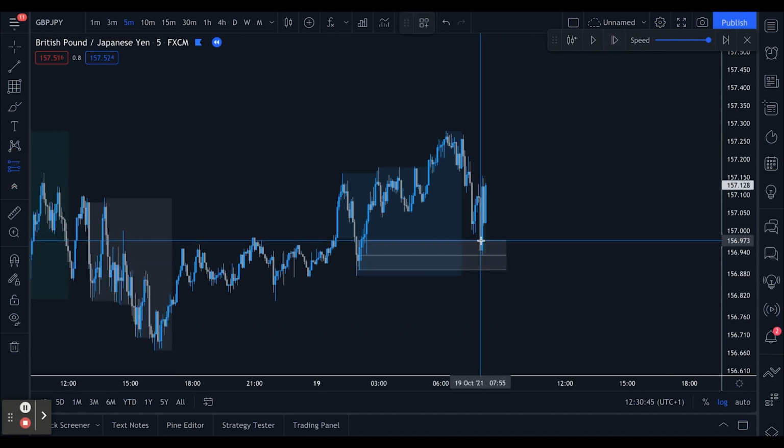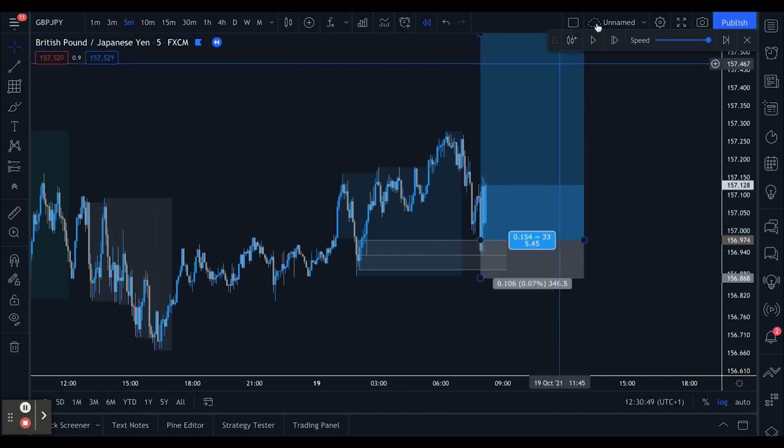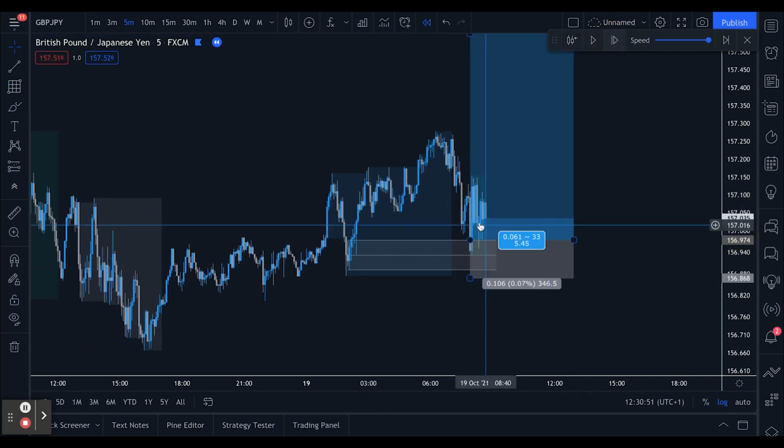So let's have a look. If we were to have executed a long from this area, pointing wherever to the upside, we can see that triggered in.